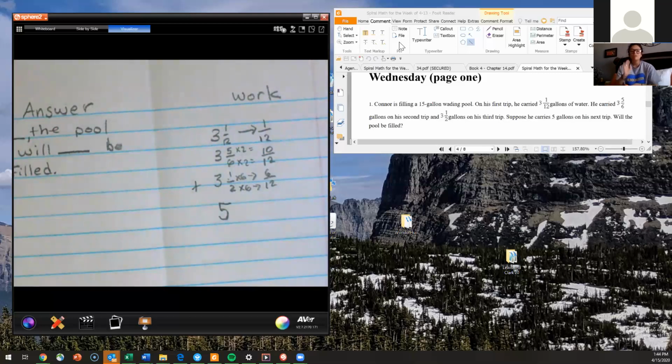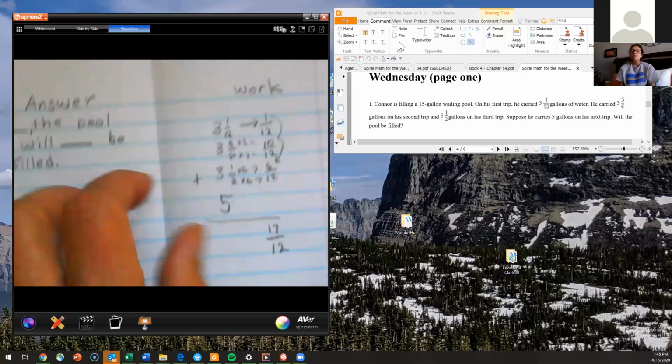And then with the 5, you don't have to do anything with it because it's just a whole number, so you're going to add that when we add our whole numbers. So let's go ahead and add all of our numerators only, because when we add fractions, we don't add our denominators. So you should get 17 when you add all of your numerators together. And so that is not in simplest form.